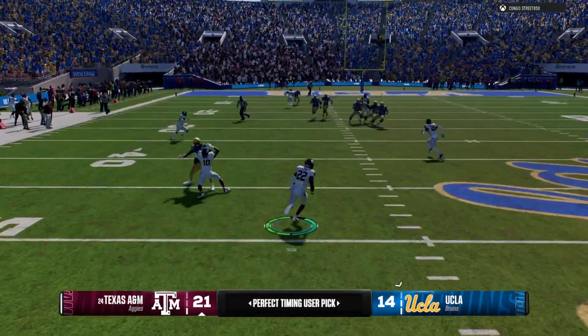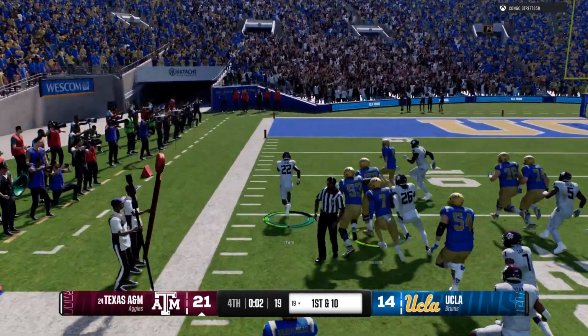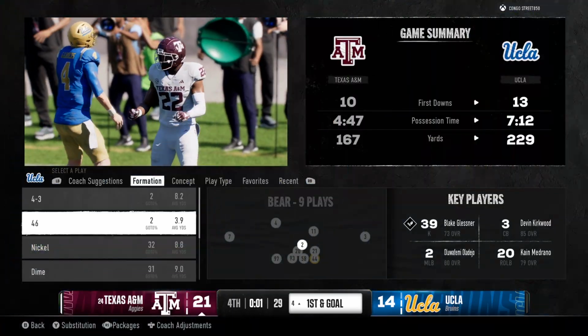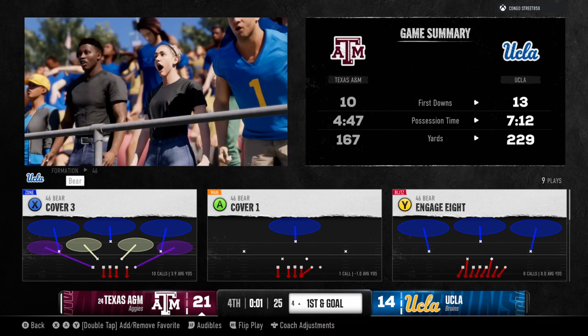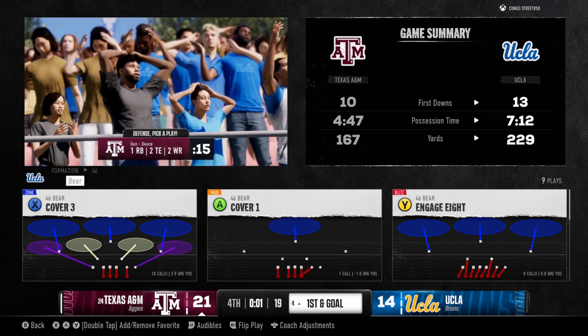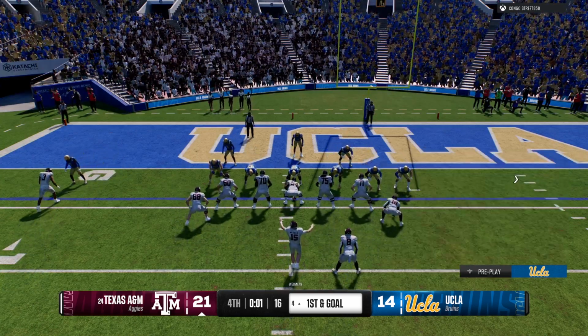Fires a ball, and now it's picked off. Got room on the return. Running inside the 20. He'll go out of bounds at the 4-yard line, and he almost had a pick six. Man, what a play. Now you're setting your offense up for great position, but you want to make big plays as a defense. Not only make big plays, return it a long way down the field. You wanted a touchdown, obviously, but you set your offense up in great scoring position.